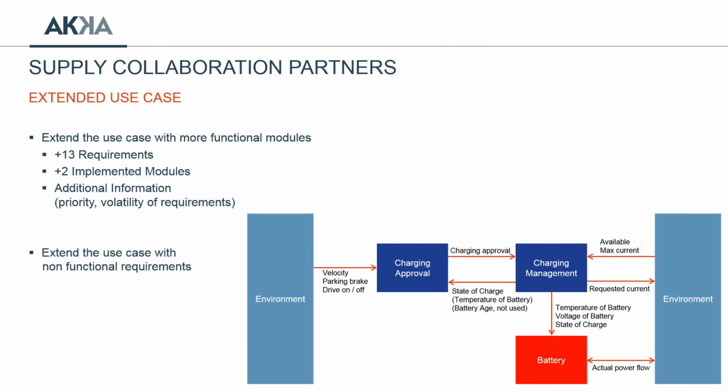As use case provider, we supply our collaboration partners. They needed an extension to our use case to apply their tools more efficiently. 2 modules were added which are defined by 13 requirements. We also supplied information about the volatility and priority of each requirement and non-functional requirements.